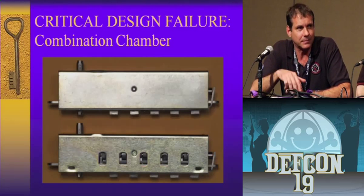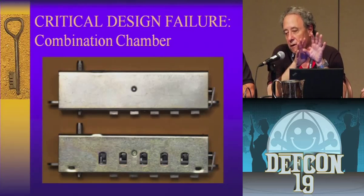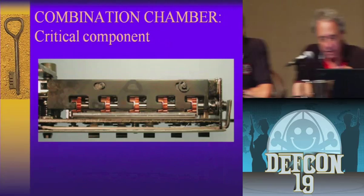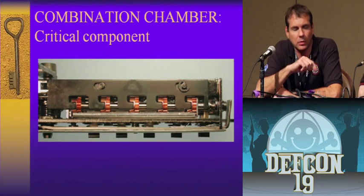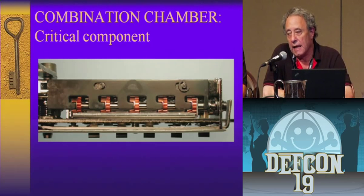Who's seen them at airports? They're everywhere. DOD, DOE, I got tons of mail from nuclear power plants. They want to know what the deal is, because we put out the video that it could be opened with a magnet. And they use that same chamber in some more residential style deadbolts. Okay, so this is a macro of inside the combination chamber, and this plate that you see that goes across all five rotors, if you move that with a magnet, you're going to open the lock.